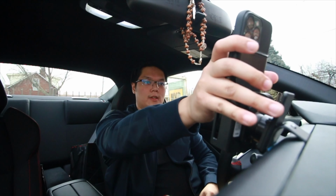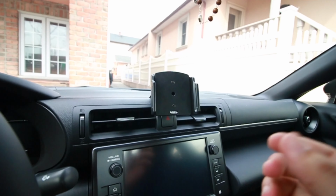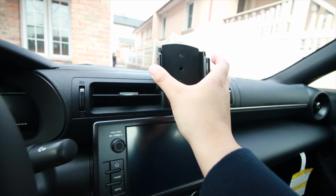Now, take your phone and slide it into place. That is a phone mount, ladies and gentlemen. Still have access to your hazard button. Oh, and just so you guys know, the phone mount is adjustable. You can adjust it to however you see fit, and then tighten these 2 screws, and that'll pretty much lock it into place.